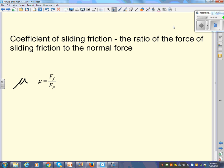Good point. Okay, so mu is what's called the coefficient of friction. It is the ratio of the force of sliding friction to the normal force. So mu is Ff over Fn. The ratio is one divided by the other. Friction force divided by normal force.